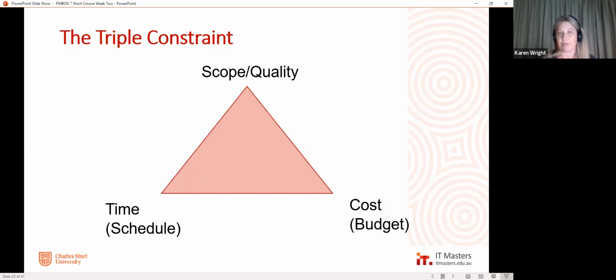So that becomes the crux of our plan, that the rest of the sub plans hang off, like the human resource plan and the communications plan and all of that sort of stuff. But I can talk more about that next week when we talk about the other 4 performance domains. But the way I like to think about it is, do you want it good? Do you want it fast, or do you want it cheap? Because you can't have all 3, so you've got to make some choices.